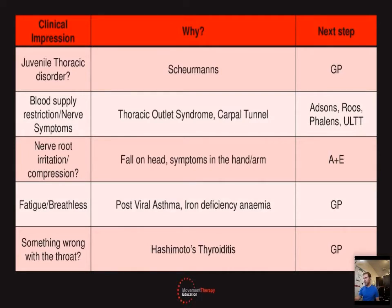And then blood supply or nerve symptoms: thoracic outlet, carpal tunnel. Your usual tests are Adson's, Roos test, Phalen's test, upper limb tension test, neurological exam. So all the usual things that you could do in clinic. Nerve root irritation, compression, potentially because of the fall on the head and the symptoms in the arms. So they were kind of linked. And that one I had at A&E because she wasn't examined when she fell off a horse.